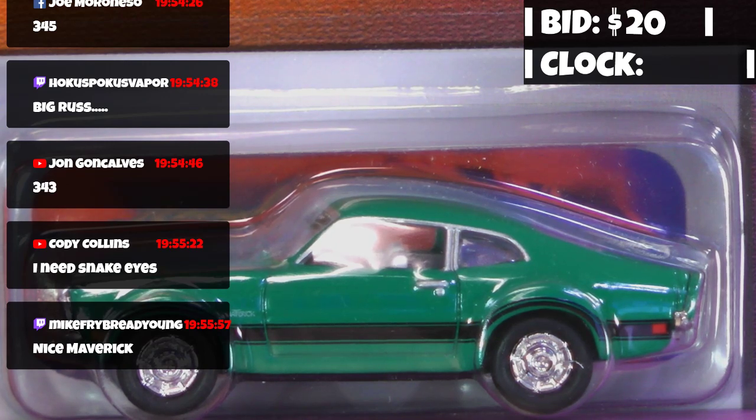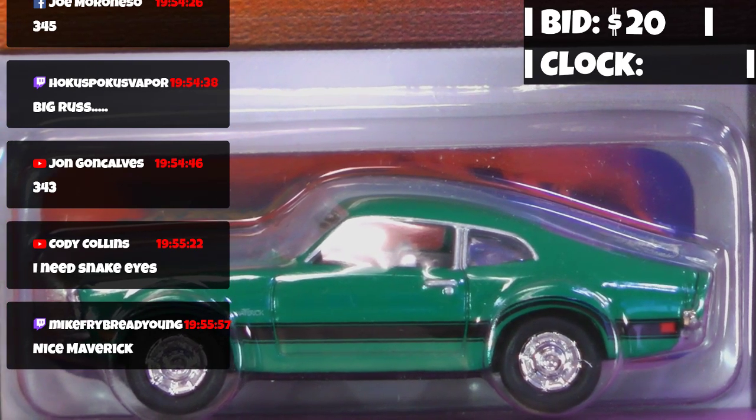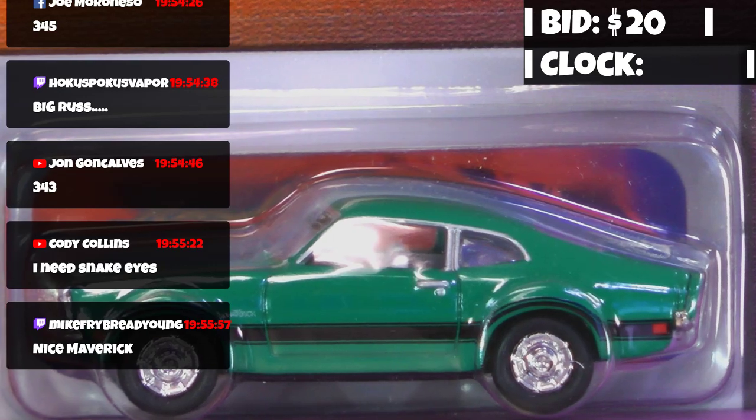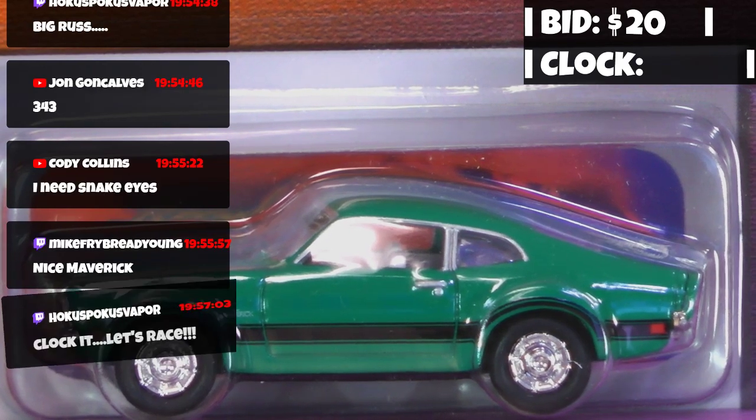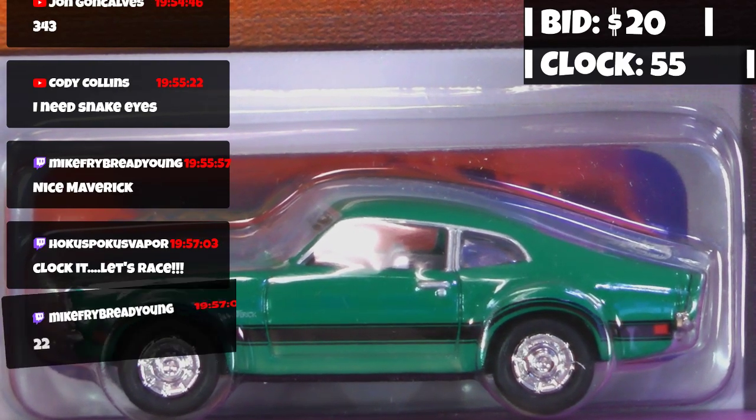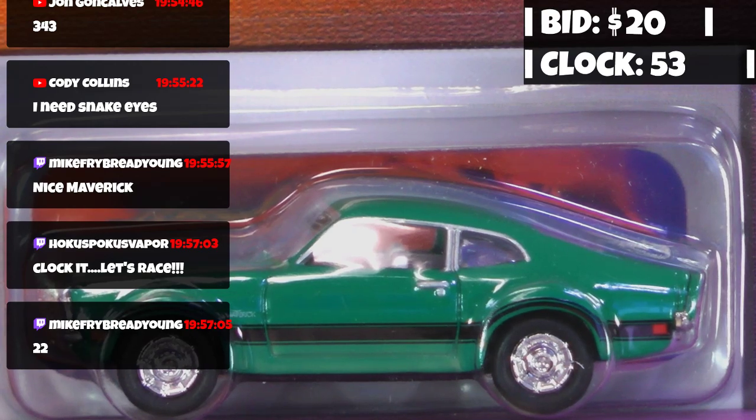Who wants it? 20 in the bid now. Hocus Pocus has lane 3 in the finals. All right, check it out. Hocus Pocus Vapor, $20. Who'd like it? As I get it on the clock, it's going, boys. Here we go. Tiger Wheels, Ford Maverick, grabber. Tick-tock, clock's hot, clock it. Let's race, 22 is the bid.